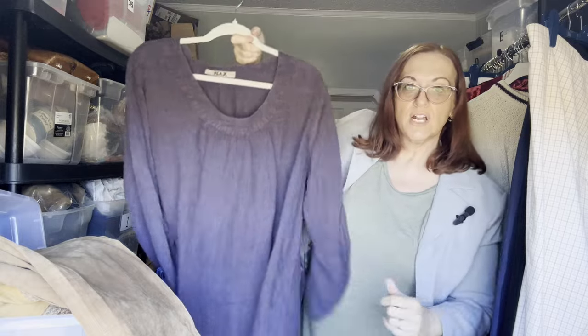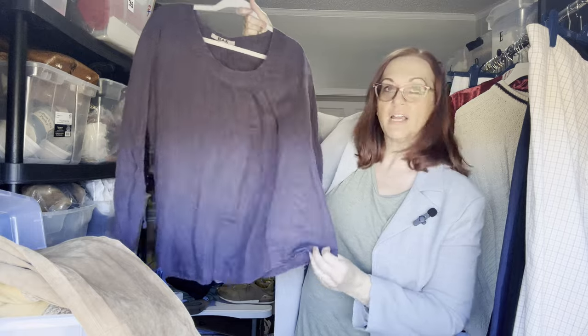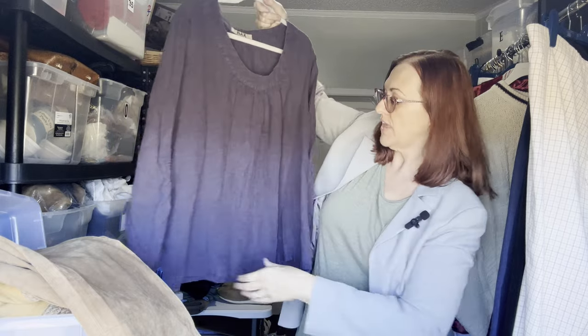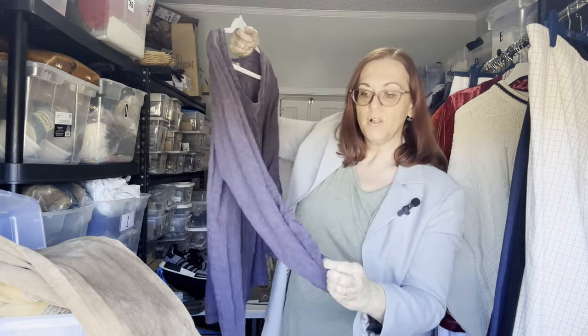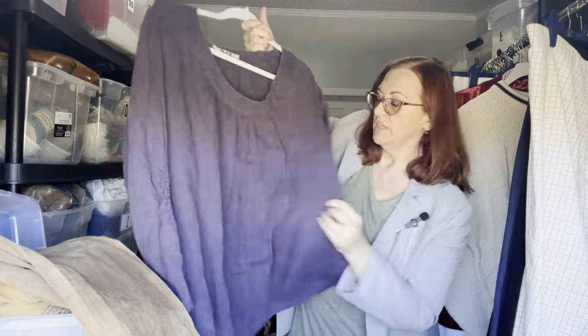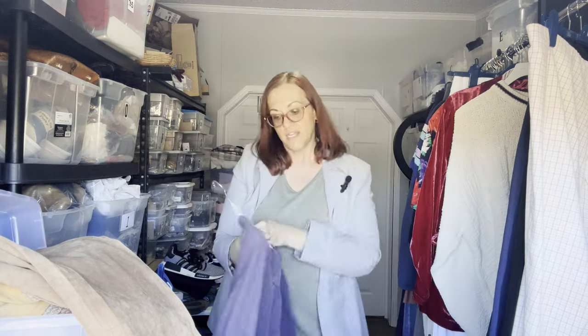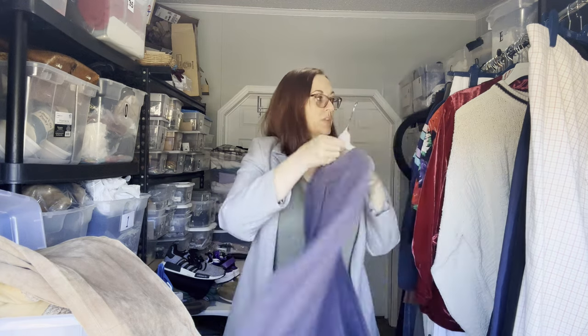Next, we have a plus size Flax. Flax linen retails for well over 100. So if you pick it up, plus size tends to do better than regular sizing, but I do pick up, I think, all sizes of Flax. This is like a plum purple. And it has the ruching on the sleeves, which is cool. Very, very pretty. And I did say 1G is just their 1X. All right.